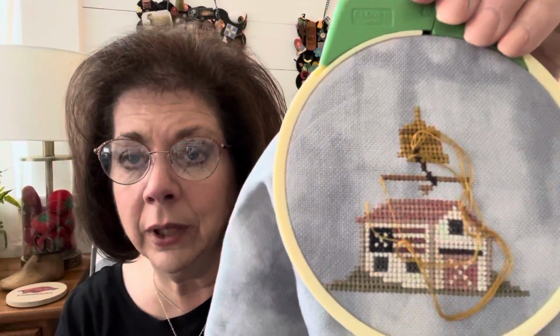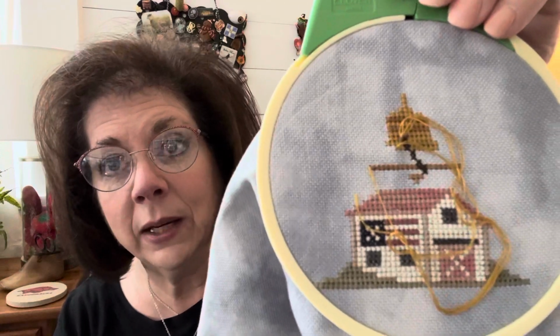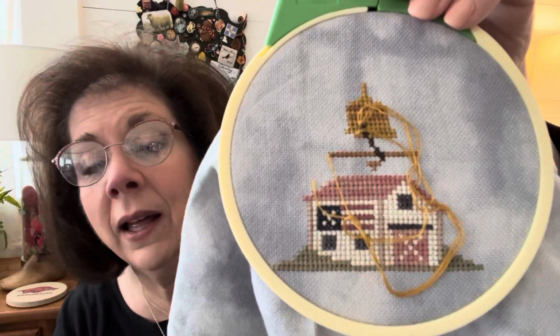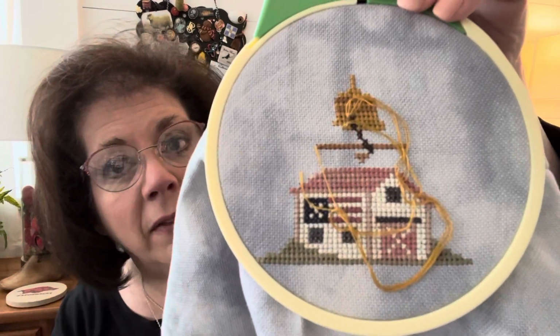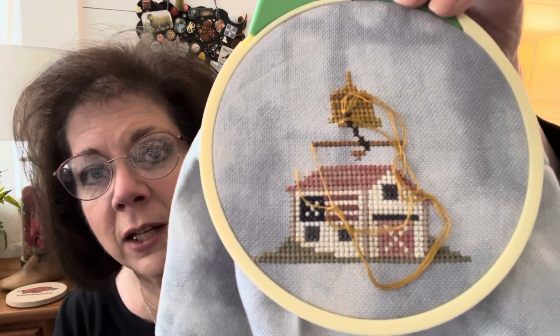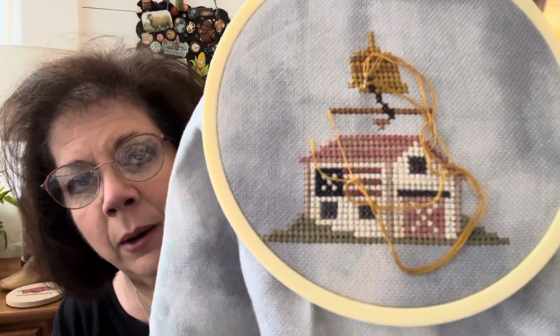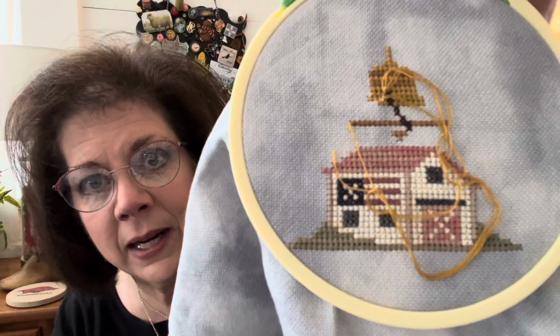I used the called-for colors, and that's kind of a rarity with me. I like to play with color, and so lots of times I change the colors up. But I love the colors in this. It's not the bright red, but it's such a pretty tone with all the other color choices that they had. I really liked it, so I just kept it as it was.